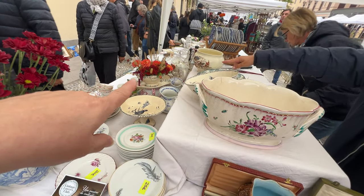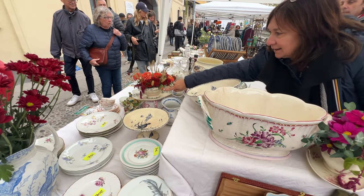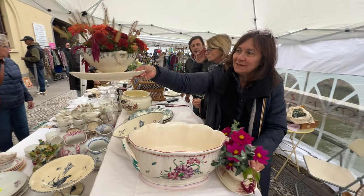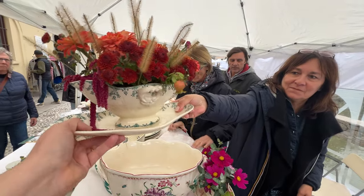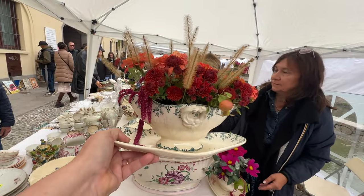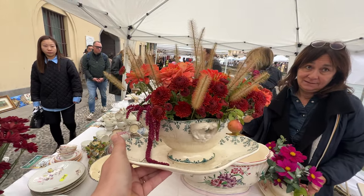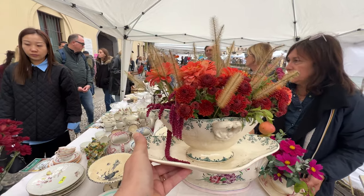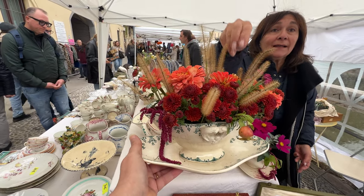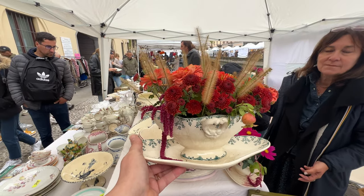Per autunno. Oh, sì. Melograno is pomegranate. Pomegranate. Sì. Perfetto per autunno. This would be great for Thanksgiving. Decorating for autumn. This is how you decorate. Anyone can decorate if they have one of these. You can decorate also like with this. Oh, beautiful. For Thanksgiving. Christmas, Thanksgiving.